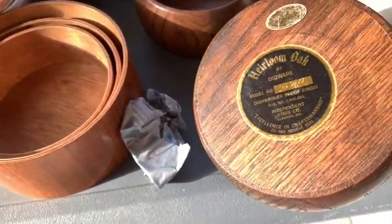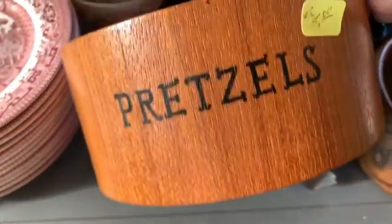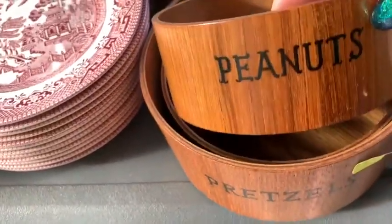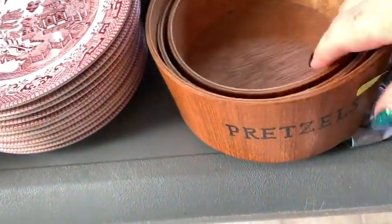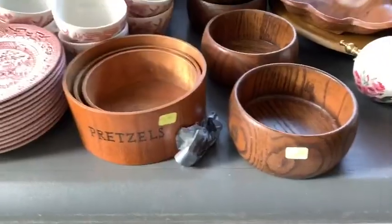And there's some wooden nested bowls next to it that are for pretzels, potato chips, and peanuts, I think, that I really wanted. And just as a side note, these red toile dishes, my grandmother had those, so that was a throwback to remember my grandmother with those dishes.